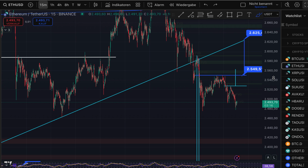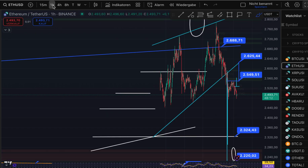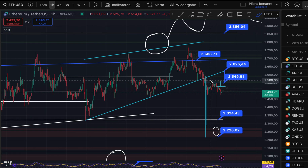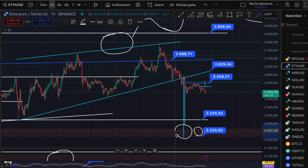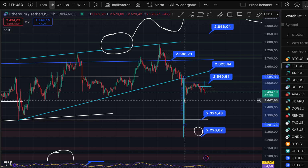But in that case, we have to see if we get even up to 2,625 US dollar, then it would be just the second retest of the huge rising wedge in bright blue. Then the targets which we have here, we have here two targets. One is the normal target of a rising wedge, the other one is the mid-range target of the rising wedge, which is getting with a higher chance us into the price mark.